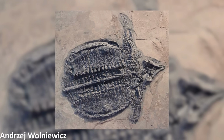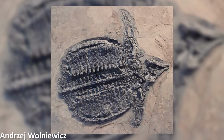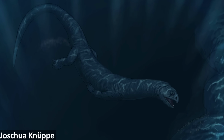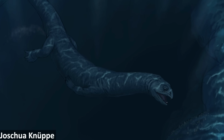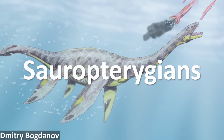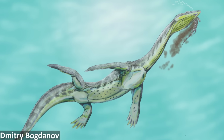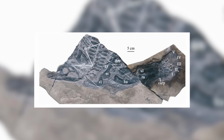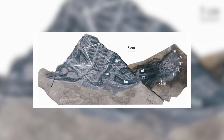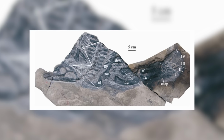Saurosphargids were also now fully recognised as a distinct lineage of turtle-mimicking marine reptiles, and they were found to be possible relatives of the Thalattosaurs, a lineage of Triassic marine reptiles, as well as the Sauropterygians, the major group including the famous Plesiosaurs, Pliosaurs, Nothosaurs, and some other turtle mimics we'll be looking at next. 2012 then saw the publication of a new species called Largocephalosaurus polycarpon, again from the mid-Triassic of southwestern China.